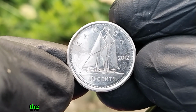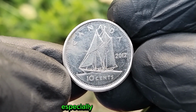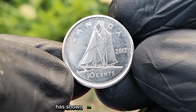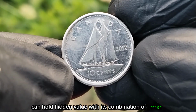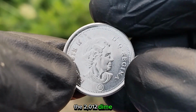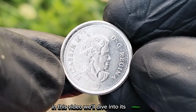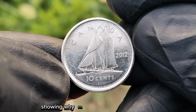First up, the 2012 Canadian 10-cent piece without a mint mark, especially in fine condition. While this coin might appear ordinary at first glance, the world of numismatics has shown that even recent coins can hold hidden value. With its combination of design, minting characteristics, and collector interest, the 2012 dime has become an important piece for both new and experienced collectors.